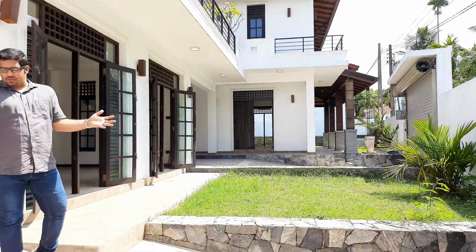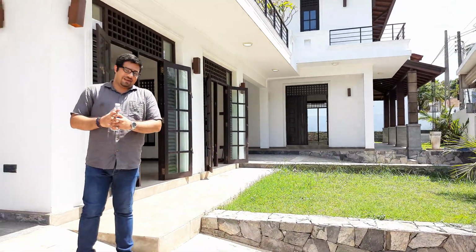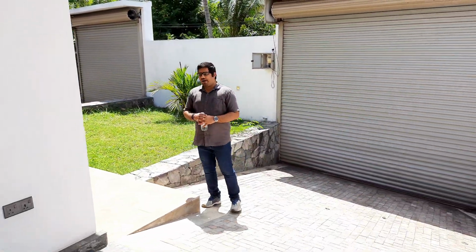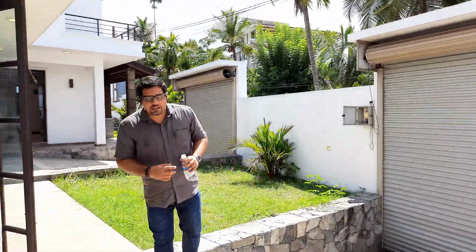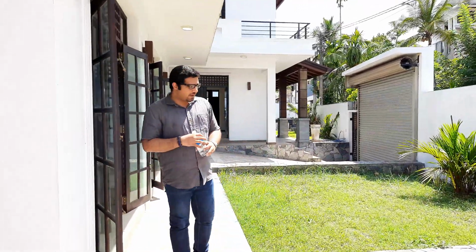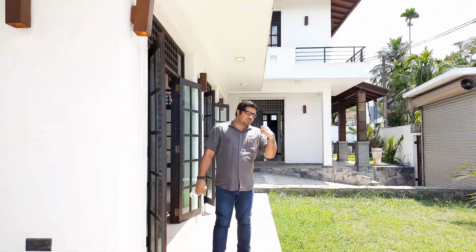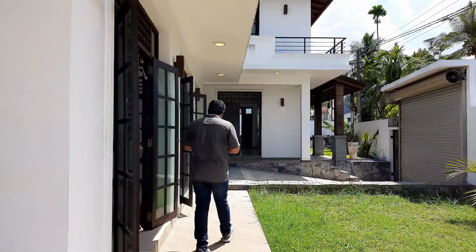We are in Battaramulla. We are not far from the main road. We are not far from supermarkets like Spar, Heels, Cargills and so on. And banks, restaurants, everything is close by, not very far at all. We are on a 23.7 Perch property, 5 bedrooms, 5 bathrooms, and it's a very unique house design. Let's go inside, let's have a look at what's on offer.